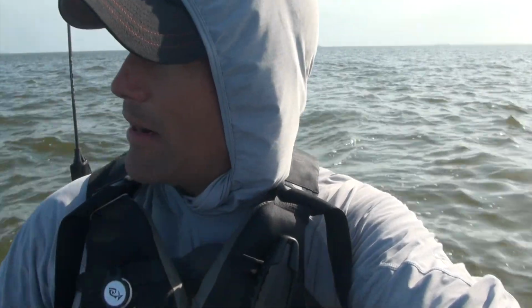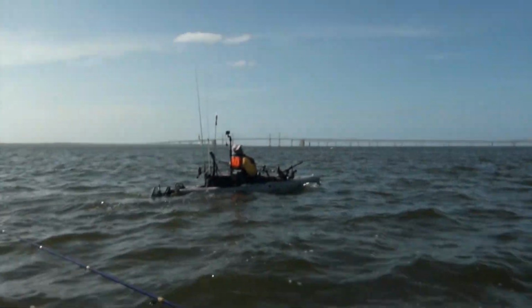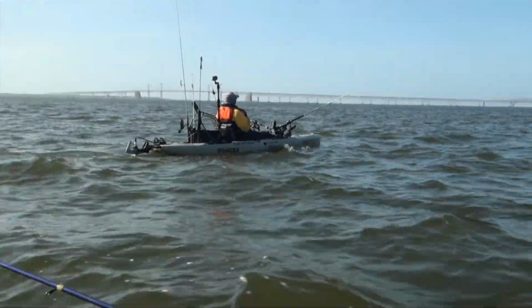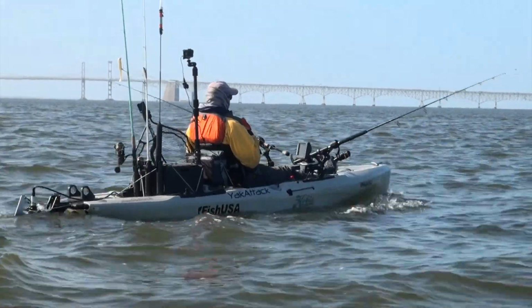Okay, it is a little bit after 5. We're behind schedule, but Chesapeake is right there and the Bay Bridge is right there, so we're not too bad a shape. I would say we're probably about 40-45 minutes behind.